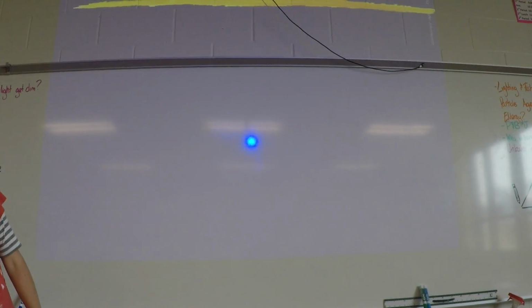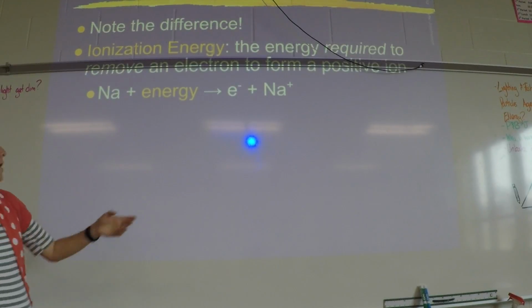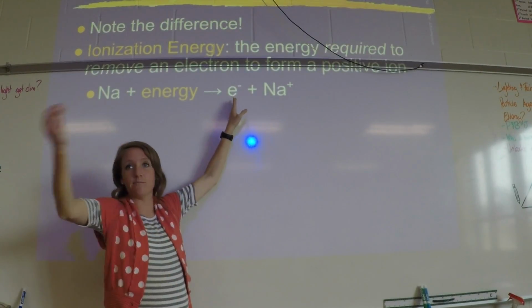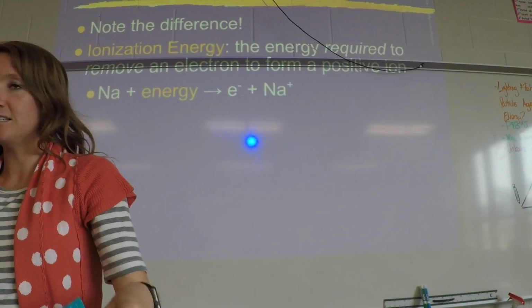So with this trend, notice a comparison to ionization energy. Ionization energy was the energy it takes to remove an electron. So they look a little bit opposite, where energy is in and an electron is getting pulled out. Notice the connection here between electron affinity versus ionization energy.